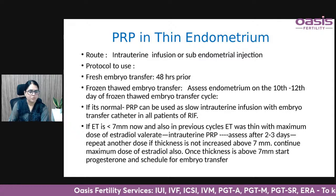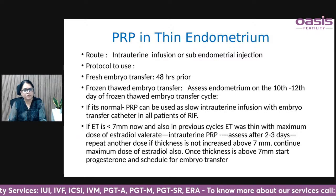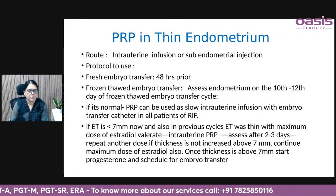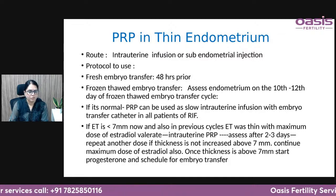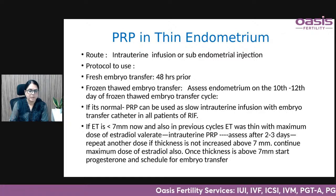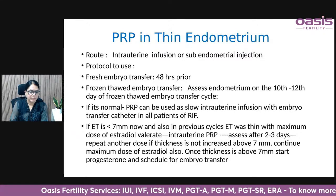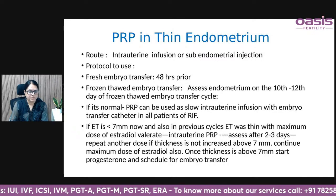And the protocol used for fresh embryo transfer is that PRP is infused 48 hours prior to the embryo transfer, while in case of frozen thawed embryo transfer, the endometrium is assessed on the 10th and 12th day of the FET cycle. If the endometrium is normal, PRP can be used as slow intrauterine infusion with embryo transfer catheter in all the cases of recurrent implantation failure patients.